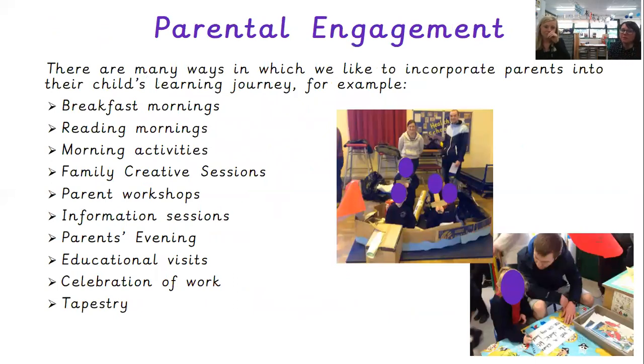And then there are lots of different ways that we encourage you to come into school. At the moment, it's very different to what we would normally have, and fingers crossed, we will see what happens. But if things do change, there's lots of ways that we encourage you to come into school. We really value our parental partnerships with you.